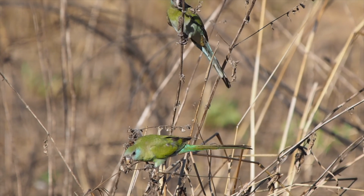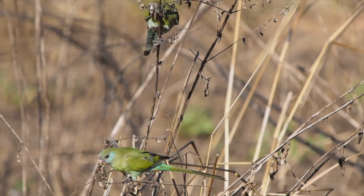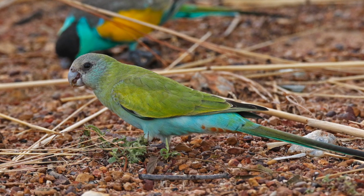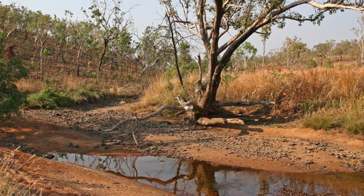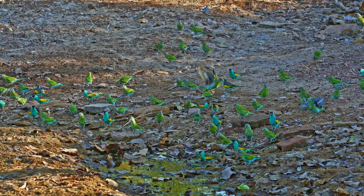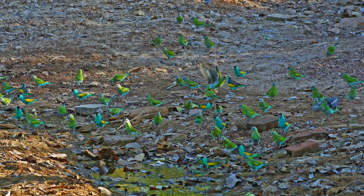The main food source for hoodeds are seeding grass and herbaceous plants. This female feeds off fallen grass stems, with a male in the background. Waterholes are visited not long after sunrise and during the day, particularly when temperatures are high. Early mornings usually bring in larger numbers.